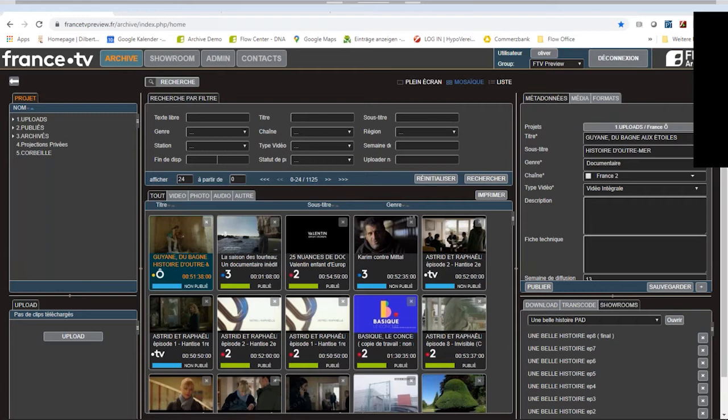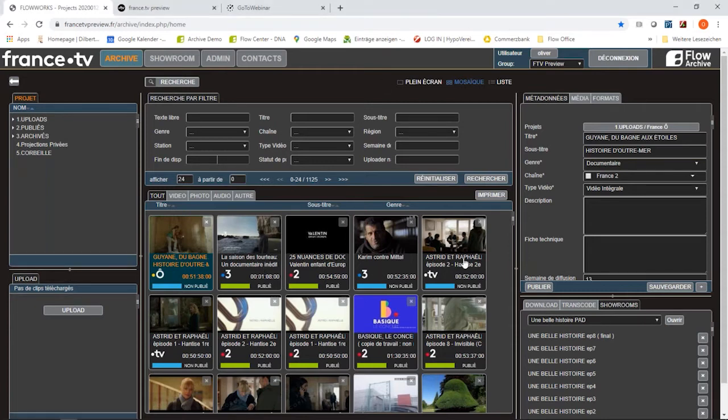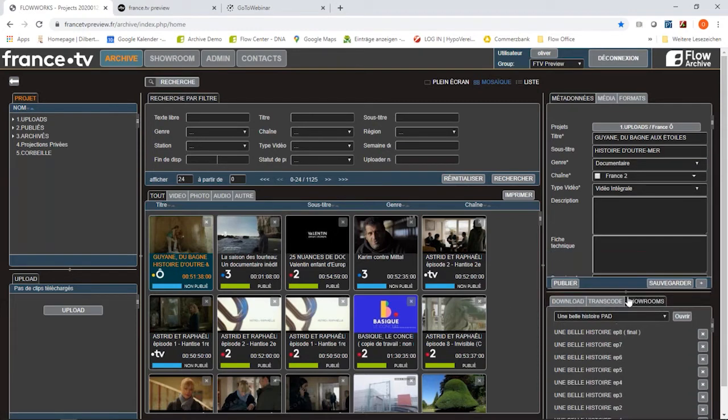First of all, you'll notice it's all in French. So Flow Center obviously does any language, and does any amount of languages. For France TV, we translated everything to French, but didn't keep the English version. So bear with me if your French isn't all that good. But it's not a very complicated GUI to use, really. You can see here, it's basically, this is a slightly older version of our main archive GUI, but it works very well for this particular purpose.